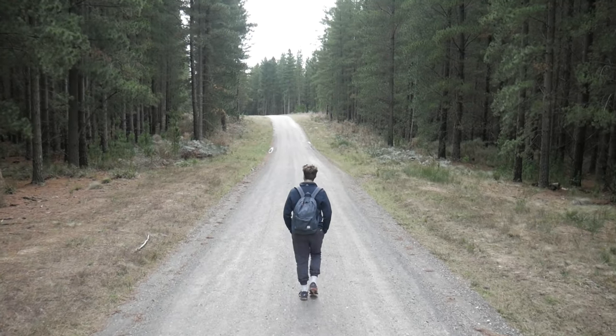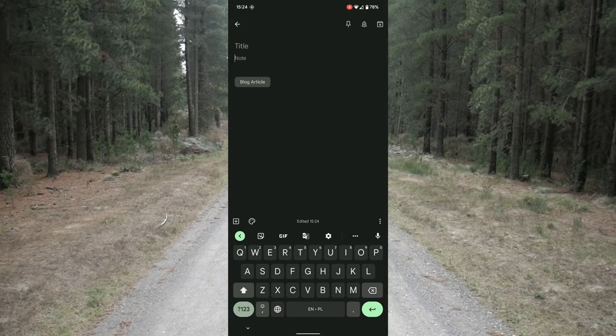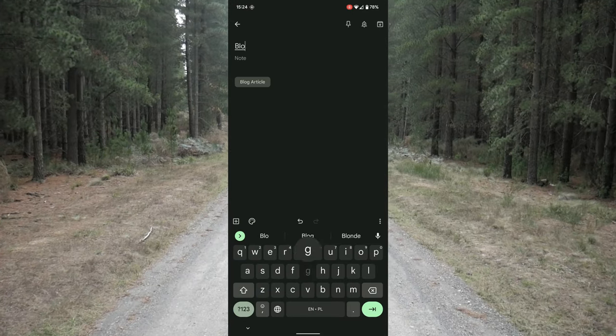During my walk, I used Google Keep to note down an idea I had for my blog. I tend to keep track of all my ideas in Google Keep.